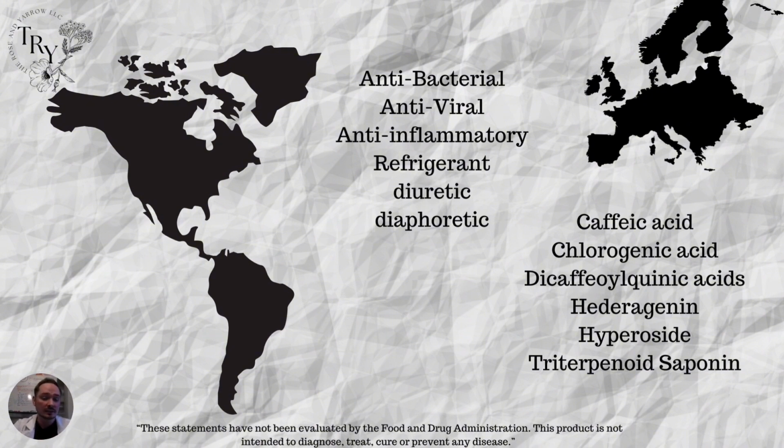Then it has a lot of constituents, but some of the most common ones that were studied were the caffeic acid, chlorogenic acid, dicaffeoylquinic acids, heterogenines, hyperosides, and triterpenoid saponins. The caffeic acid was studied in vitro, which is just a Latin fancy word for in glass. So it was just studying glass, which means it's low-level studies, but it showed very great antioxidant activity. The heterogenine was done in vivo, most likely in rats, and was found to have great anti-inflammatory properties.